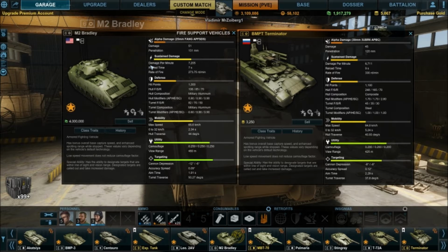Damage 51, it's an autoloader and the penetration is 131, which is quite a high penetration for an autoloader. Damage per minute 7,205. That's thanks to a 7-second reload and 273 rounds per minute. That doesn't even compare to the damage on the Terminator. That is insane damage per minute. But it is an autoloader, so you have to accept that it's going to be really high. However, you probably won't be able to pen. Well, 131 pen, you can pen quite a lot of things with that.